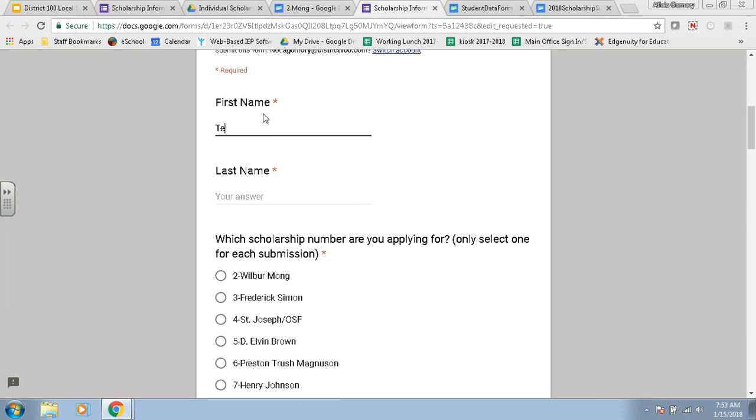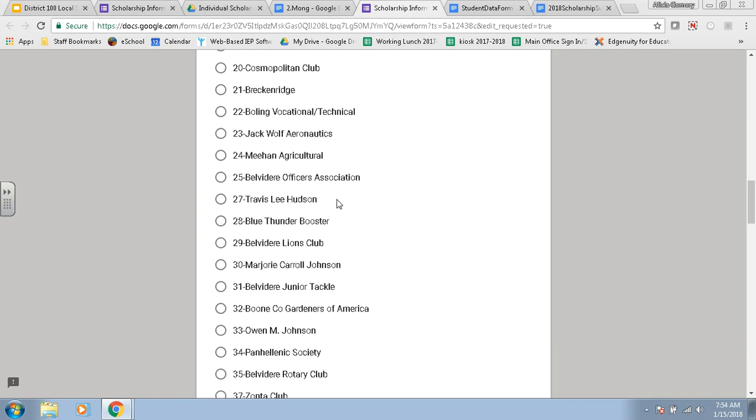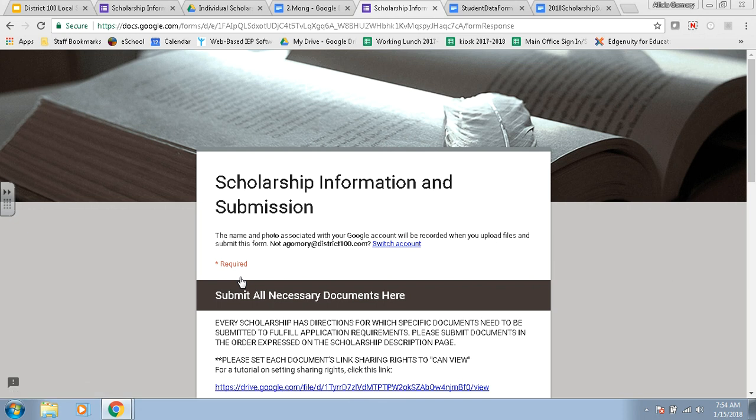So we're going to go through a test here. And we are applying for the Wilbur Mung #2 scholarship in our example here. Just note that you have to fill this out once for each scholarship you apply to. So if I'm trying to apply to multiple, it will not let me click on multiple because each requirement is different. So once again, Wilbur Mung is our example here. It has all of the scholarships. So we clicked on #2. We are going to hit next.